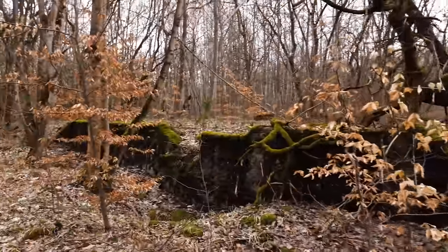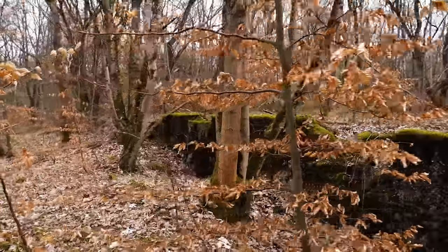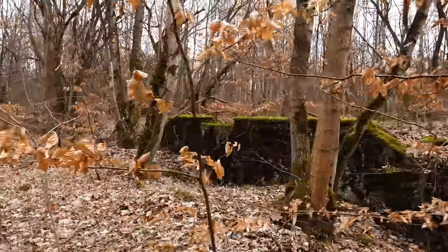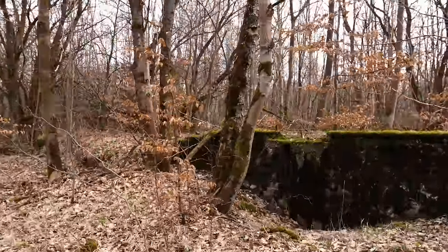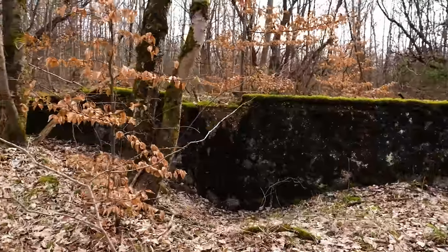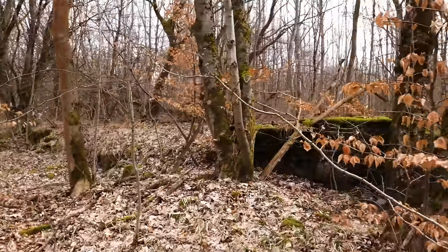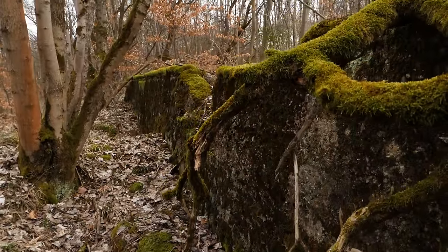All right, it looks like we have a little bit better piece of the foundation here, a more complete piece. After the bombing in August of 44, they were only able to partially resume production. So the bombing pretty much knocked this place out.